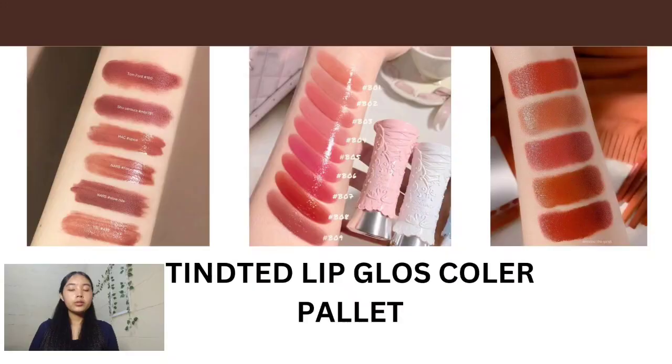On the next page are the aesthetics. The aesthetics of our product is that Tinted Lip Gloss is suitable for all types of cool, neutral, and warm skin tones. And Tinted Lip Gloss uses elegant packaging and makes it easy to carry everywhere.